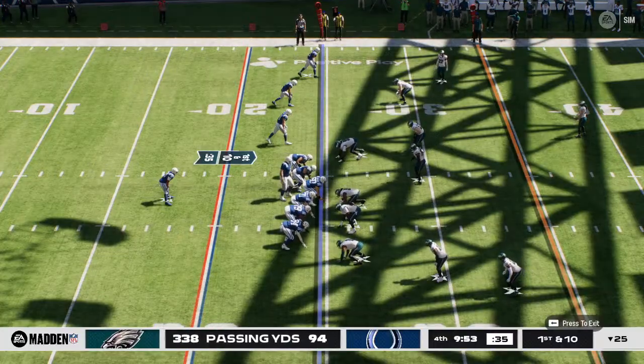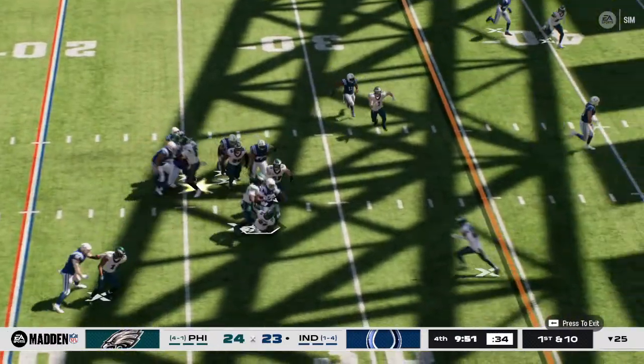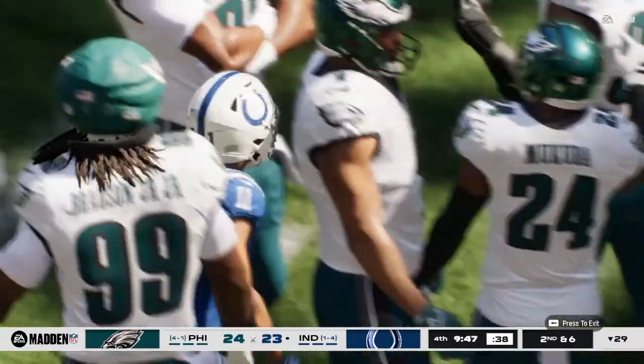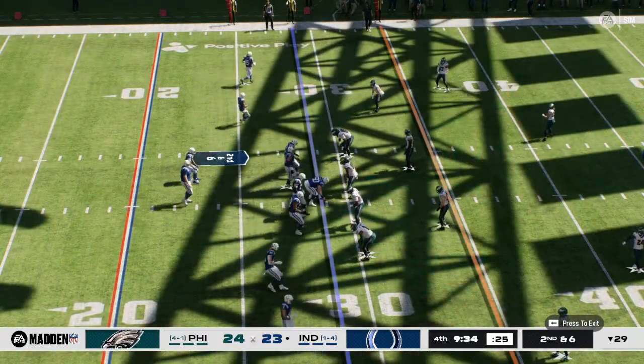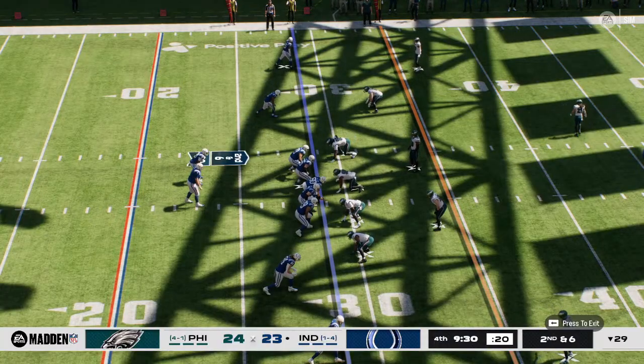And now they find themselves trailing following the field goal. Still a good amount of time in this fourth quarter, but this drive very well could determine the outcome of this ballgame. It's a pickup of 4, and it'll bring up second down. 4 yards on the pickup. 2nd and 6.